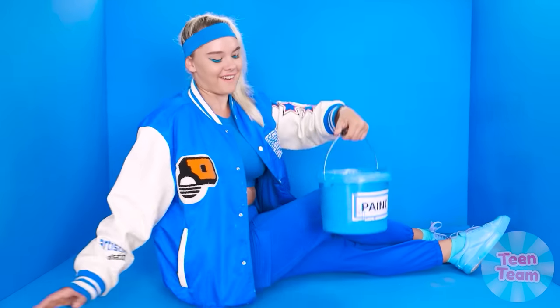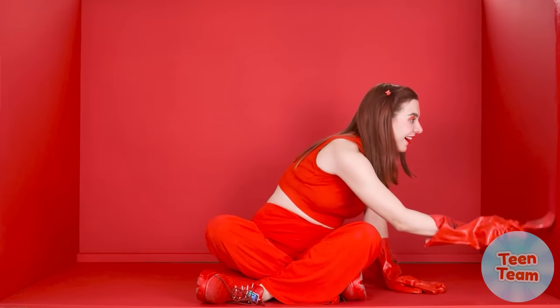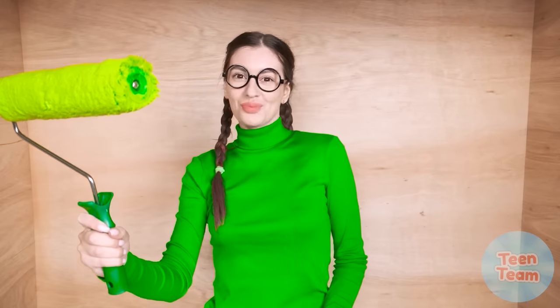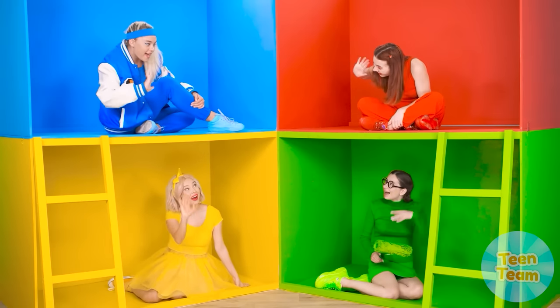Go ahead, Bucket! Ha! A second and we're done! Gloves so as not to get dirty. And now let's work with a brush. Voila! The whole room is my favorite color. Hooray! Well, let's go with the roller. That's it. Now everything is green. Hey, girls! We're doing great!